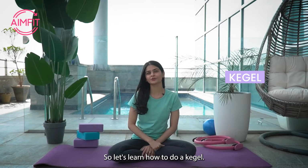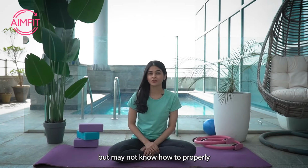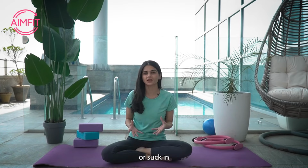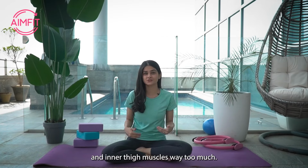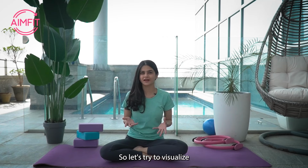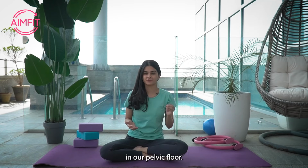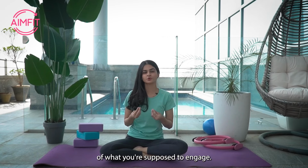So let's learn how to do a Kegel. You may have heard the name of this exercise but may not know how to properly perform it. Contrary to popular belief, Kegels are not just meant to hold or suck in, because that way we end up using our glutes and inner thigh muscles way too much, and that's not actually helping us engage our pelvic floor. So let's try to visualize what our pelvic floor muscles look like and look at the sphincters in our pelvic floor. Then this will help you get into the feeling of what you're supposed to engage.